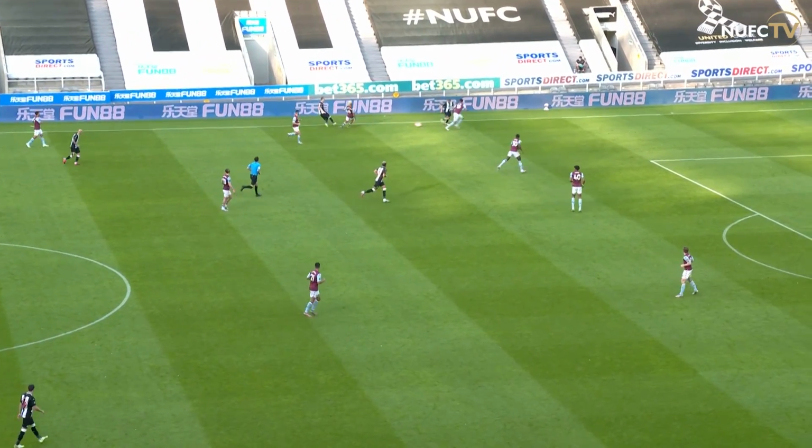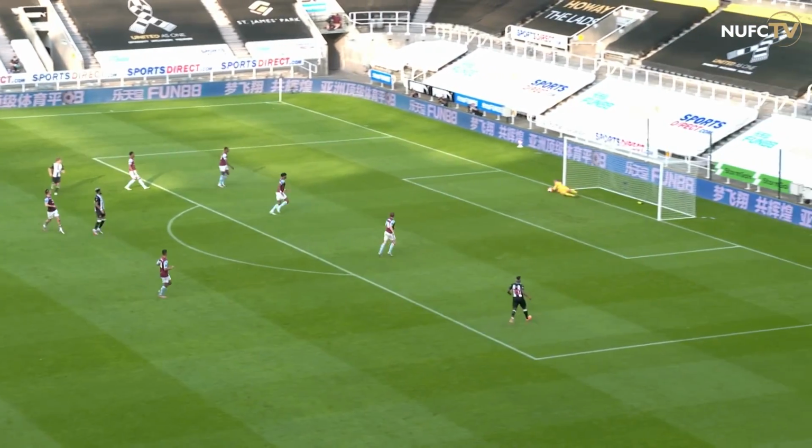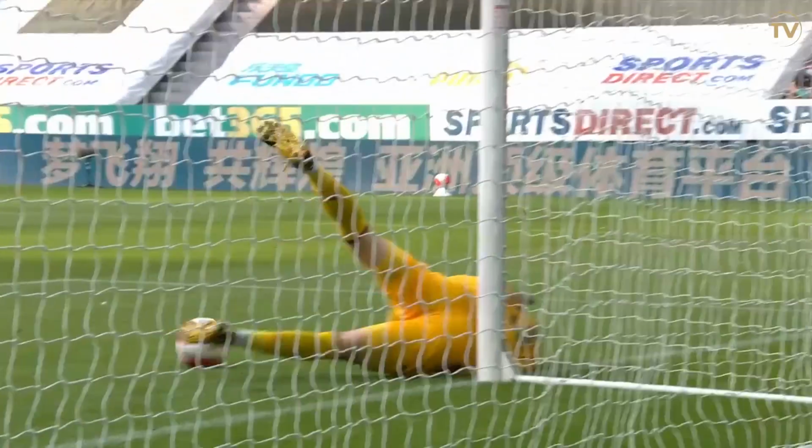off because Mings recovered. That's with Almiron, who's on the left looking for Matt Ritchie, who's got the ball just outside the box and gone for goal with a right-footed shot low down that Ian Nealand had to save.